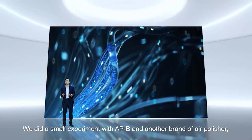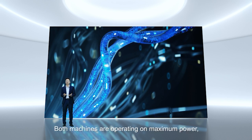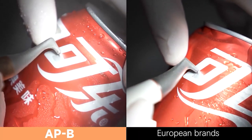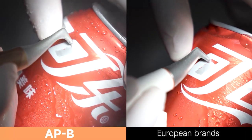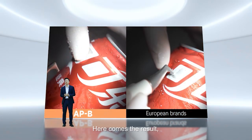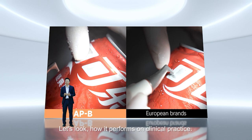We did a small experiment with APB and another brand of air polisher. Using the classic sodium bicarbonate powder, both machines are operating at maximum power, acting on the cans. Let's see what the results are. Here comes the result. APB excels in the efficiency of air polishing scaling. Now that APB boasts higher efficiency air polishing scaling, let's look at how it performs in clinical practice.